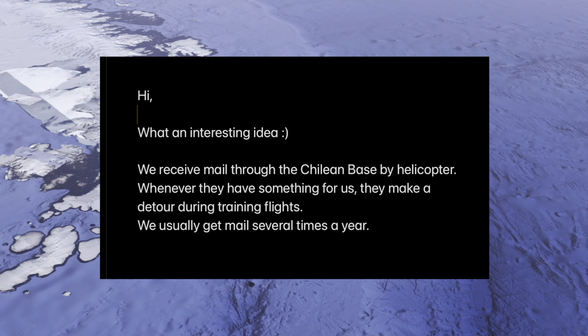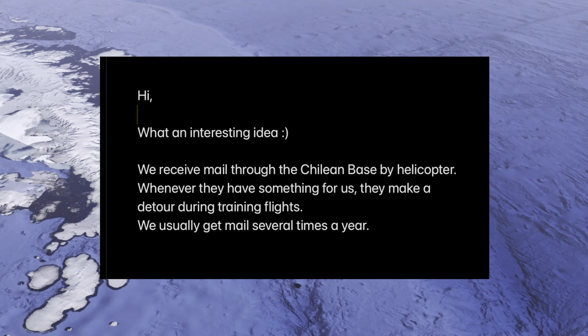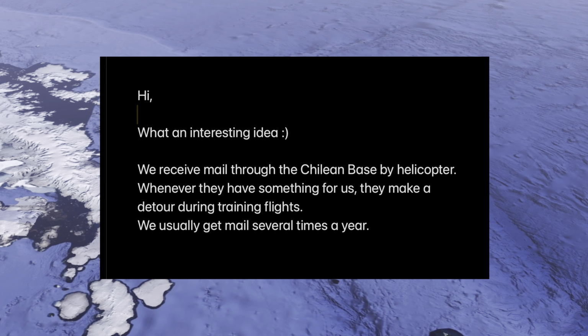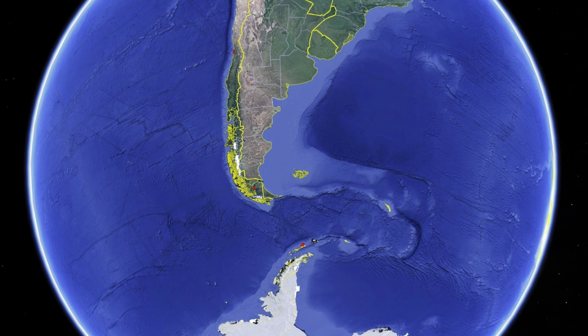We receive mail through the Chilean base by helicopter. Whenever they have something for us, they make a detour during training flights. We usually get mail several times a year. After a bit more emailing, I understand that the mail towards the research station will take the following route.